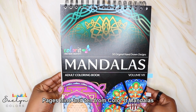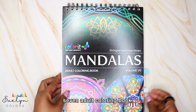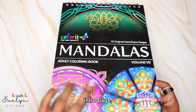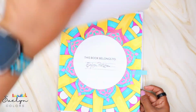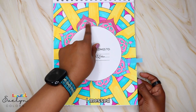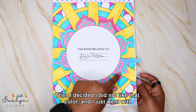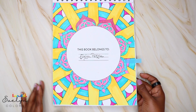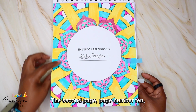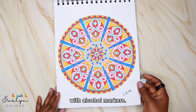Completed pages 9 and 10 from Color It Mandalas, Volume 7, Adult Coloring Book. The first page is the intro page, and I used alcohol markers. And as you can see, I messed up a little bit. Then I decided I did not like that color, and I just went with these colors. Okay. The second page, page number 10, I colored this with alcohol markers.